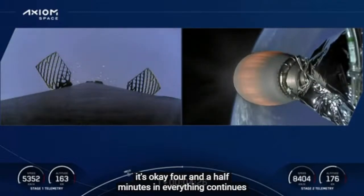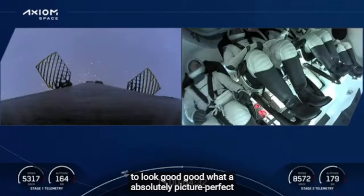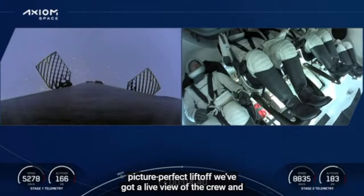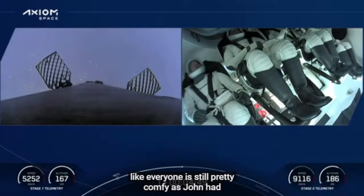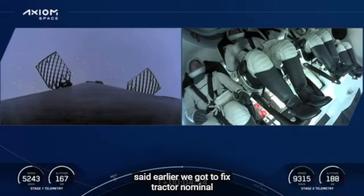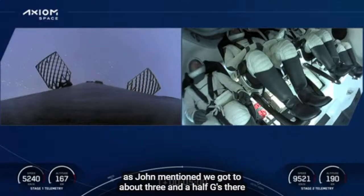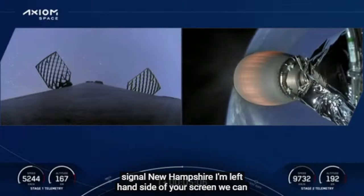So, 4.5 minutes in, everything continues to look good. What an absolutely picture-perfect liftoff. We've got a live view of the crew inside Dragon Endeavour. Looks like everyone is still pretty comfy. Dragon SpaceX, trajectory nominal. All right, good call out there that trajectory is nominal. SpaceX Endeavour, we copy. As John mentioned, we got to about 3.5 G's there. Acquisition of signal, New Hampshire.